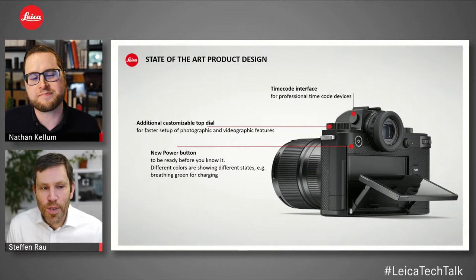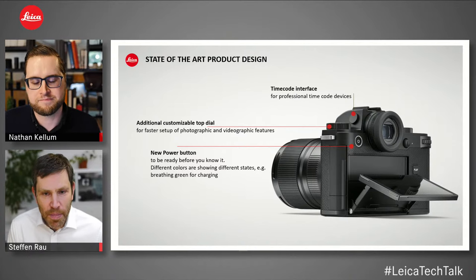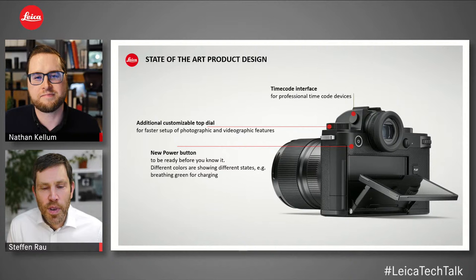Yeah, we knew that the switch was very well perceived by our customers, and it was not easy to remove it. But in the end, it was a logical decision. And we have the Leica Photos app, and I would say it's the best app in the photo market. And with the Leica Photos app, you can remote wake up your camera. And that was possible with the SL2 as well.